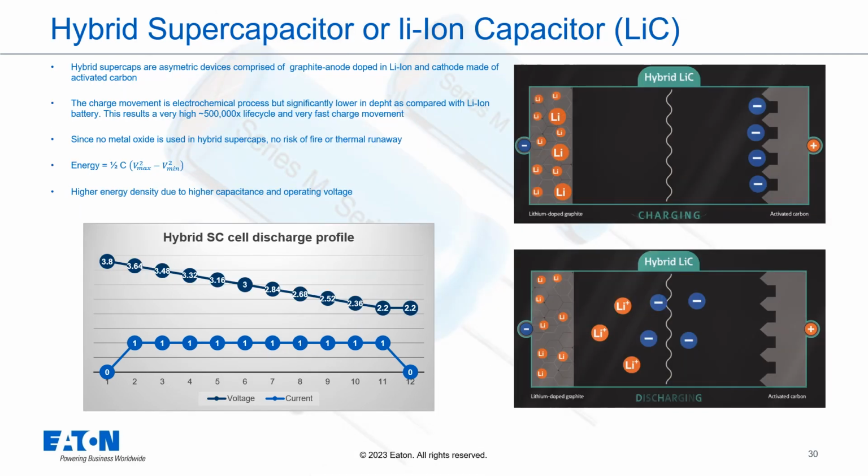In the mix of new storage technologies, hybrid supercapacitors or lithium-ion capacitors are the new entry. These are asymmetric devices where one electrode is doped with lithium-ion. Life cycle reaches 500,000, and there are still no issues of thermal runaway since no metal oxide is used in the construction.